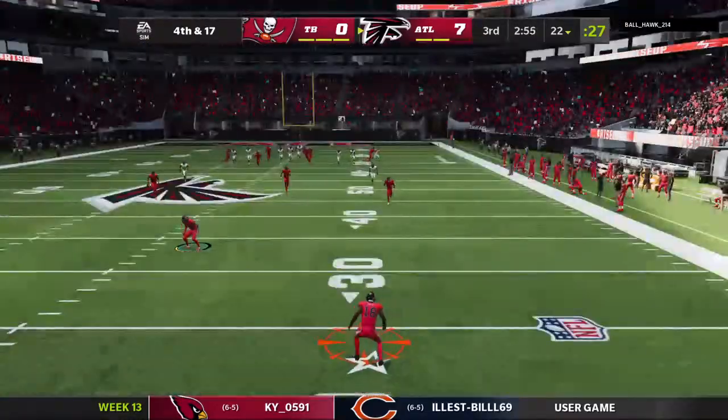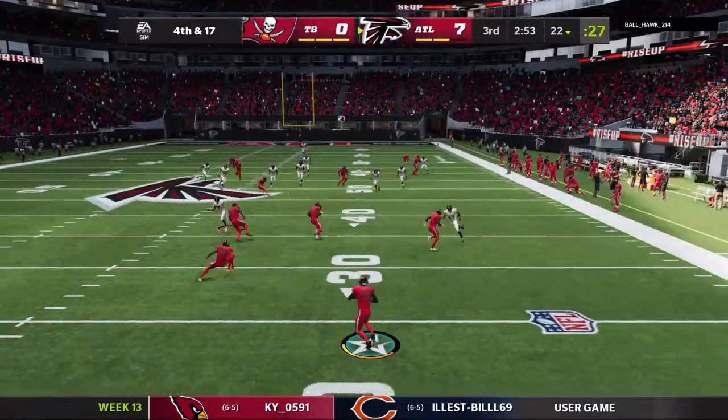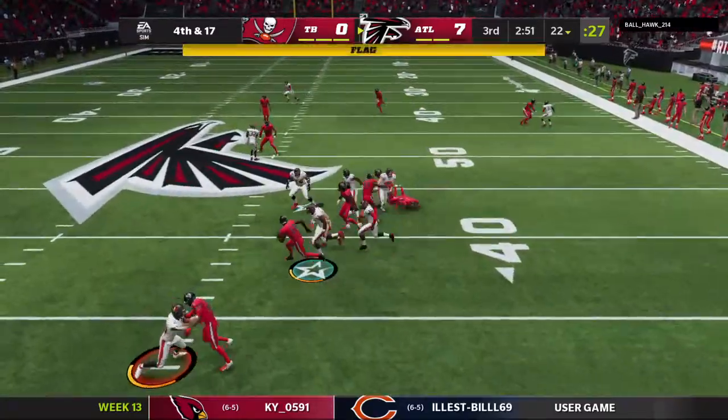His first punt, 45 yards. This looks good as well. It's taken on the 25.